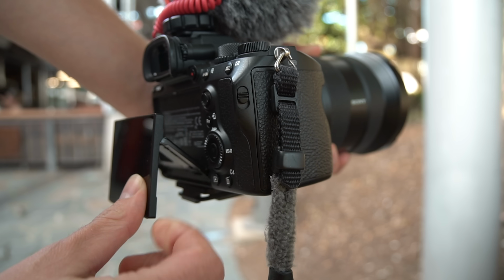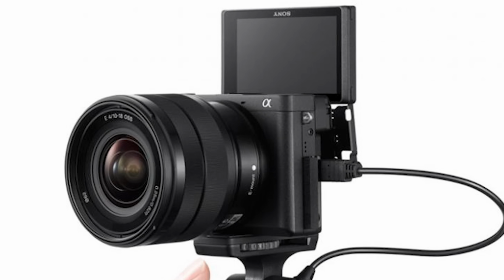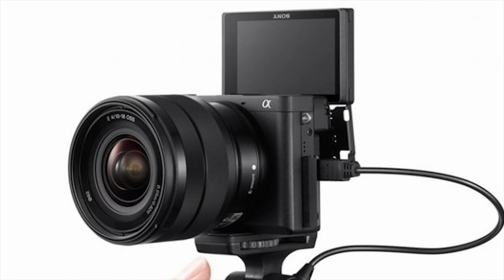The first big one is that this does not have a flip out screen, and it flips up but not out, so we don't ever actually know what we look like. But Sony just came out with the a6400, which is a smaller camera than this with a crop sensor, but it does have a fully flip out screen.